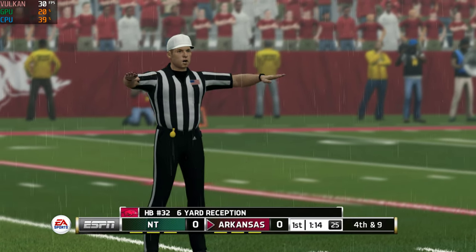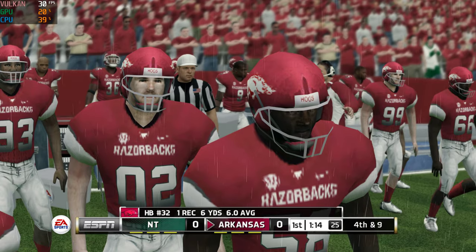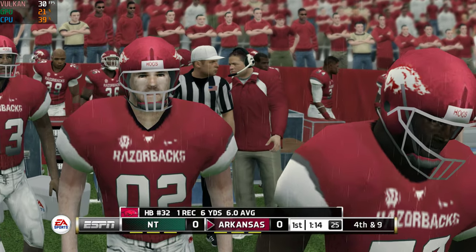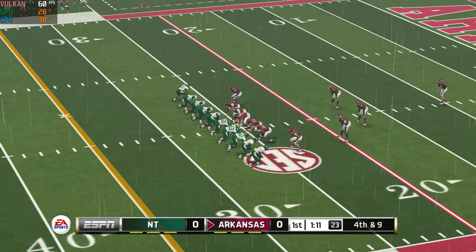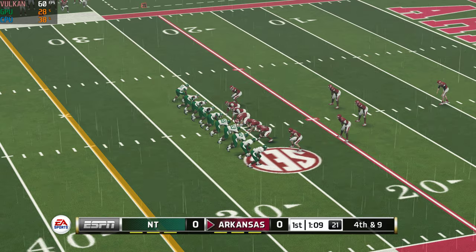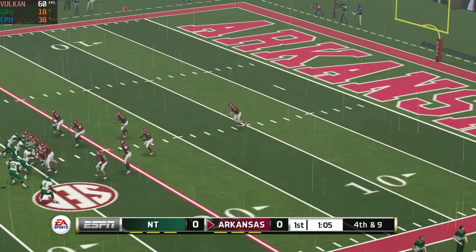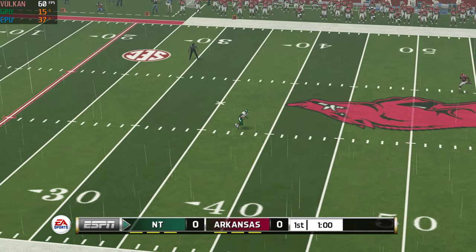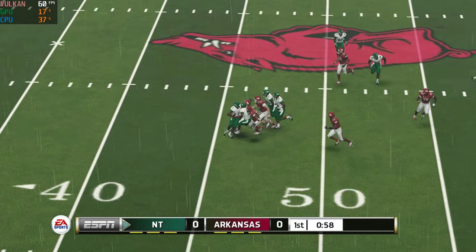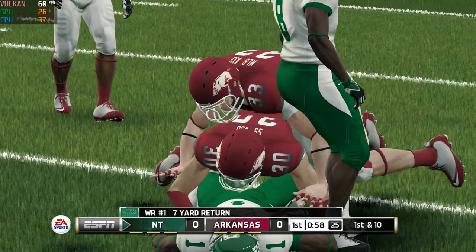That screen gets around 6. And I thought this play was going to go for more yards, but the defense did a good job of shutting it down before the halfback could get any further downfield. The punting team's got to give their kicker some time. Brought down at the 46-yard line.